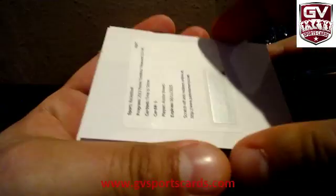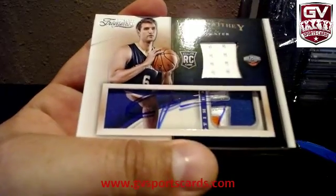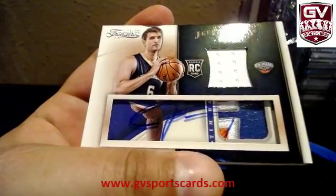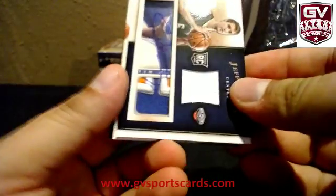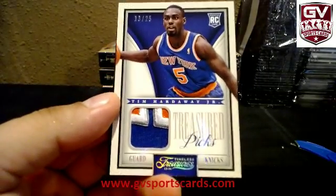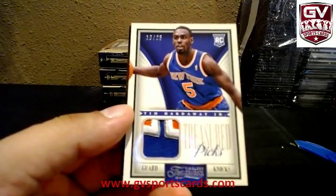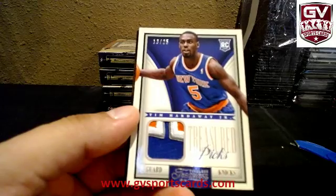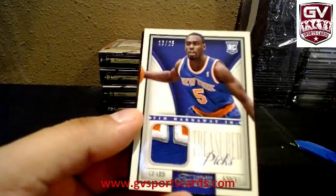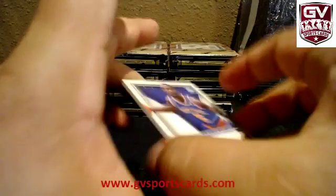Next up, we got rookie jersey autograph, Jeff Withey for the Pelicans. Look at that patch behind there. Wonder who it is. Back-to-back Pelicans. Patch goes to number 25, Tim Hardaway Jr. for the Knicks. That is 13 of 25. Nice little patch there for the Knicks. Knicks are Milkman. Three-color patch. And that was the base on the back.